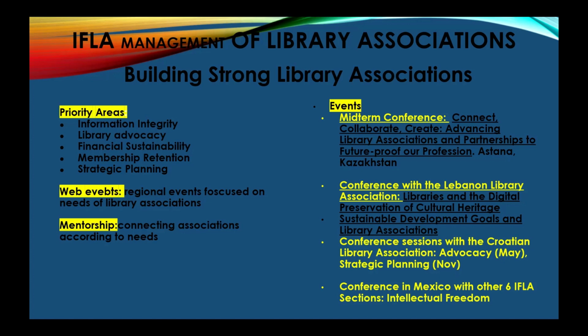And we also had a joint conference with the Lebanon Library Association. The annual conference of the Lebanon Library Association was together with management of library associations, and it was all about digital preservation of cultural heritage. I think the entire world is aware of the big conflicts happening in the region, and everyone is very concerned about digital preservation because it's the way in which they can preserve the cultural heritage.